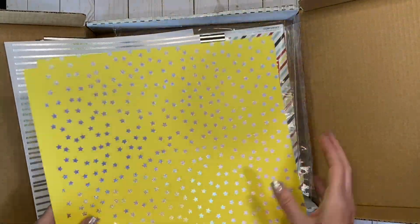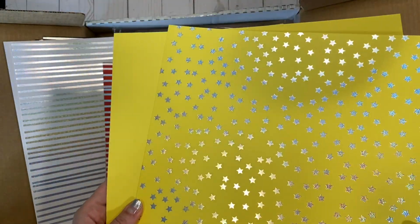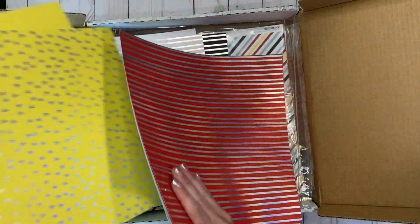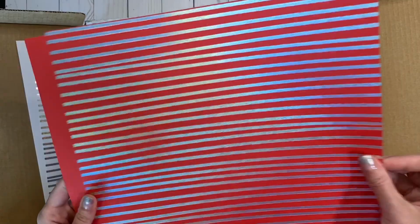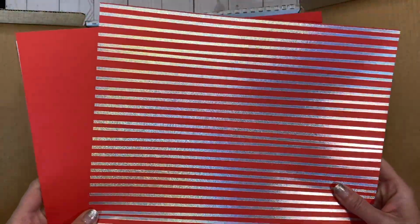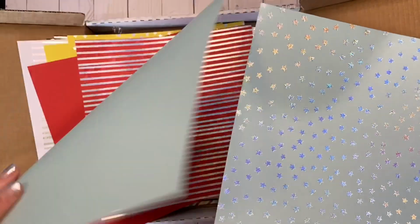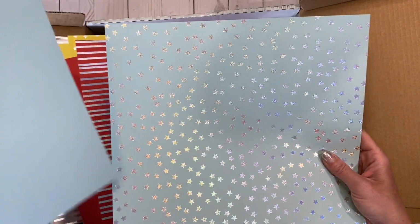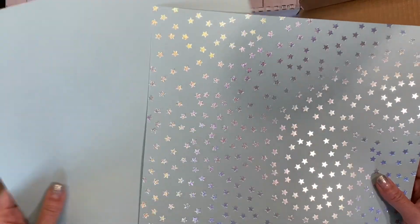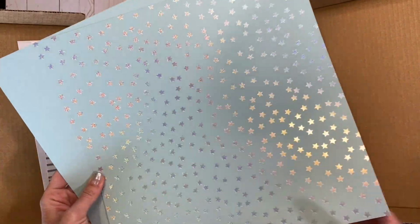For yellow, you get 1 star and 1 plain yellow. This is lemonade. For the candy apple red, we've got a stripe and a plain. And for the glacier, we have a star and a plain. And our cardstock is 2-sided, so you've got the lighter shade of the glacier on the back and all of the other cardstock as well, except for the black and white. But the red and yellow and glacier all have the lighter shade on the back.